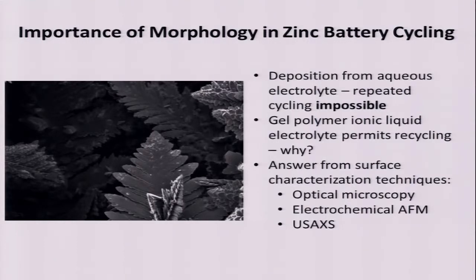Now, I mentioned you can't recharge a conventional zinc cell, an alkaline cell from the corner drugstore. And the reason you can't do that, this slide is a little hard to see, but this is what you get when you deposit zinc from a water-based electrolyte, such as sits in your alkaline Energizer cell. You get these nasty things called dendrites. So the zinc that comes down when you're trying to store energy in this thing forms these fern-like structures. Now, that's bad enough in itself because these structures tend to create internal shorts.